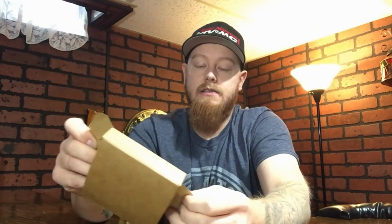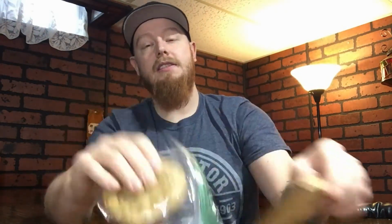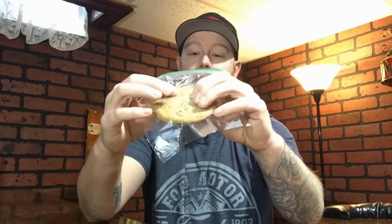Each cookie has a whole Carolina Reaper in the cookie, ground. I'm sure it's dried pepper ground into it. So, powder. I have not... Season's kind of over here for peppers, so I have not been eating fresh pods or anything like that. My tolerance is... But we're going to try this out. Comes in a little sandwich bag. It feels really fresh.